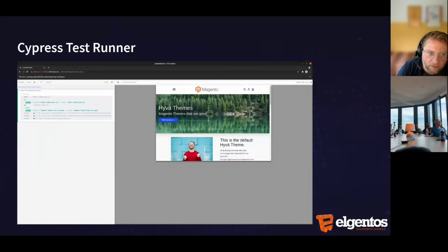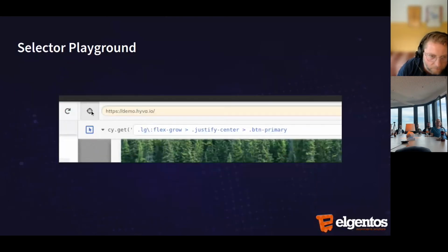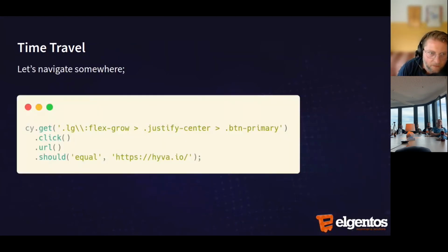So in this Cypress test runner, you'll see here next to the address bar, left of it, a little, what is it? You'll see it here. It's like an arrow or a pointer you shoot at. If you click that, it will be like the inspect element tool. If you click on an element, then it will fill out the cy.get command for you with the CSS class that is unique for that element.